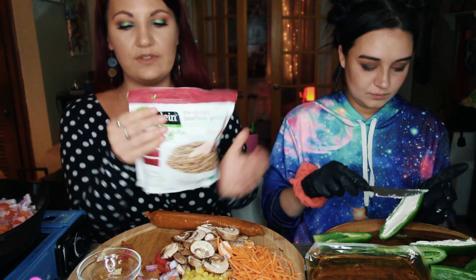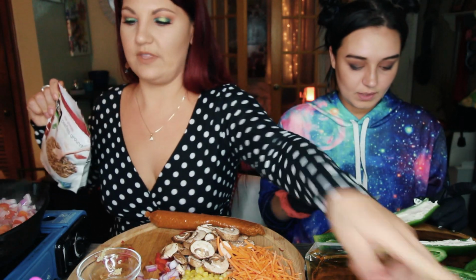By the way, I'm sauteing onions, garlic, bell pepper, and a lot of oil because we're going to be adding vegan proteins, which don't have a lot of fat in them, so you need a lot of oil. So for the beef today, we're going to be using the Gardein Beefless Beef Crumbles. I'm going to use about half of this package.